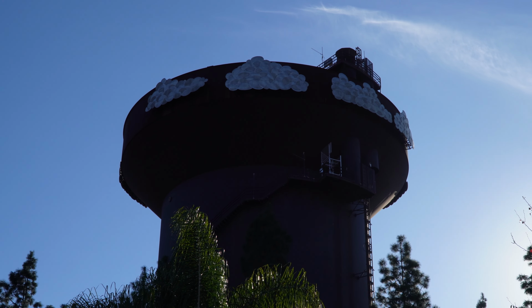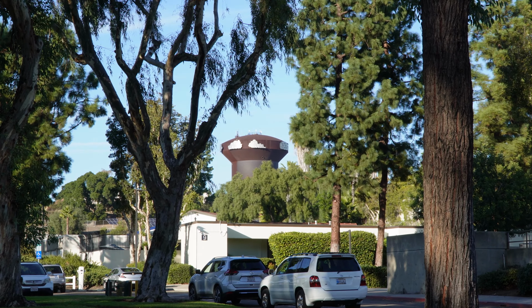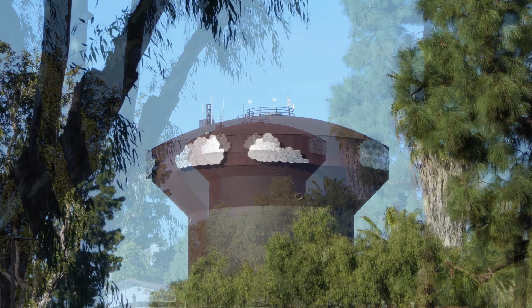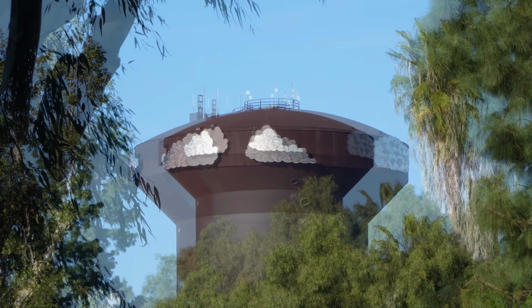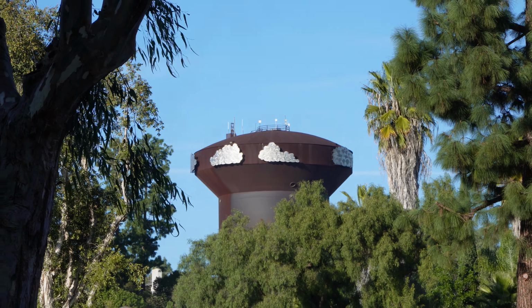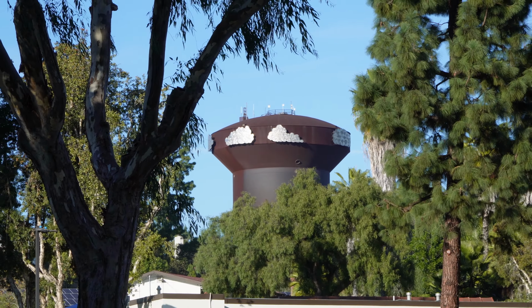There's not a lot of information easily found on the internet about the structure. Listed as the Katherine Street Tank or Tower, the Grossmont Water Tank, the Fletcher Hills Water Tank, the Brown Mushroom, or first heard by me during my filming, the Mushroom Cloud. Think atomic bomb, a play on words referring to the mushroom shape and the silver cloud adornments.